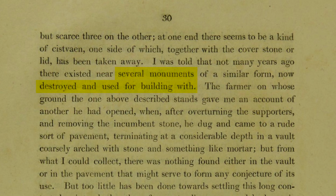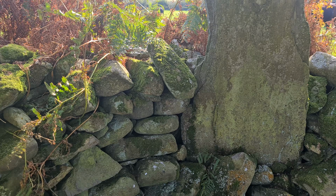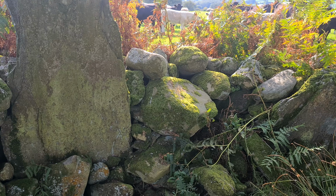There are also accounts of entire monuments vanishing in the process of local roads being maintained and improved. Monuments that have lasted thousands of years being destroyed in the last few hundred. And of those that survived, many of them were used as animal sheds, with dry stone walling added or adapted to suit this purpose. Therefore, it's not always easy to tell what's original.